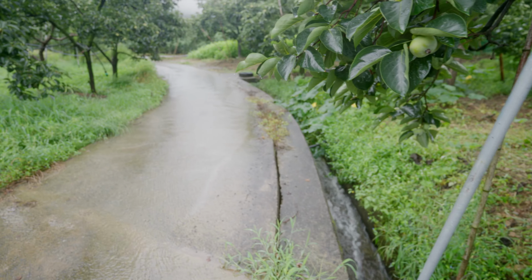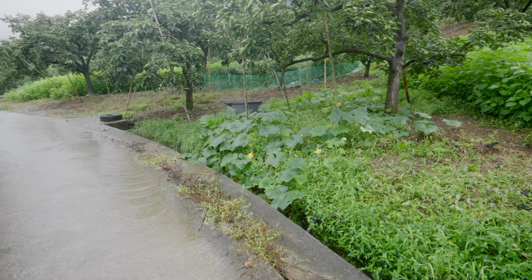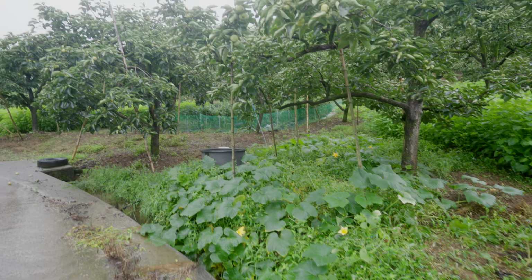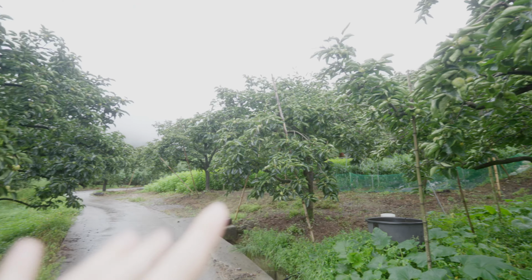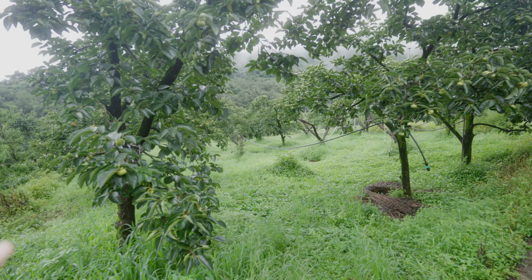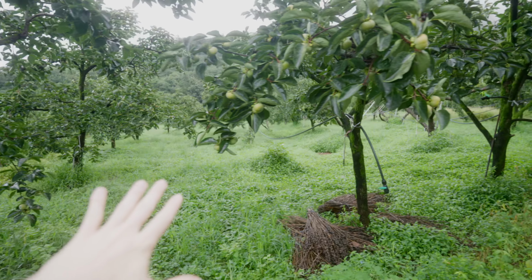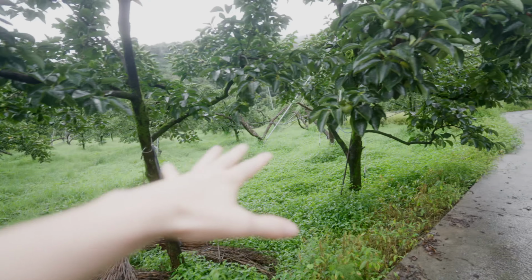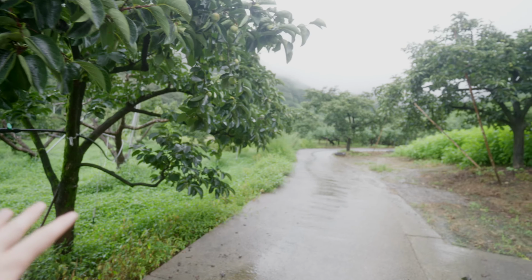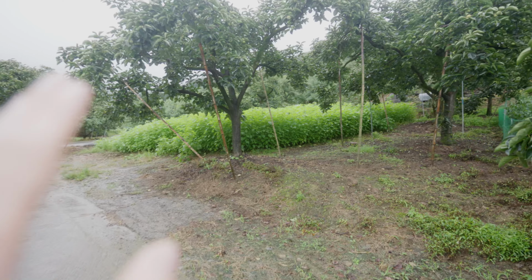So let's go walk through the orchards. It's in between seasons, fall is approaching, so you're getting a lot of fall, rainy, monsoon type of weather. So here we have all these persimmon trees, or gam as they say in Korean, and this is what the orchards look like, if you can hear me over the water. And the trees just go back up in there, and as far as you can see is just these trees. And this is a neighbor's plot.